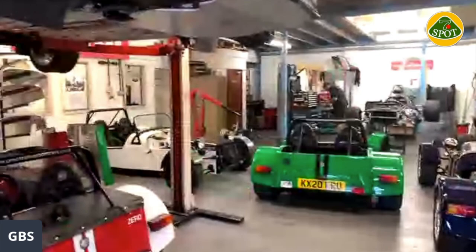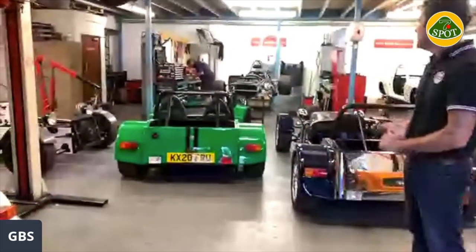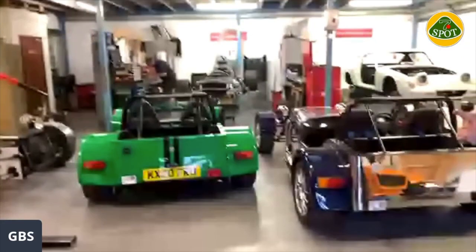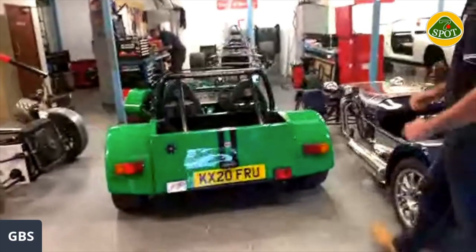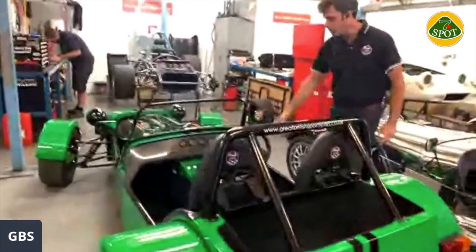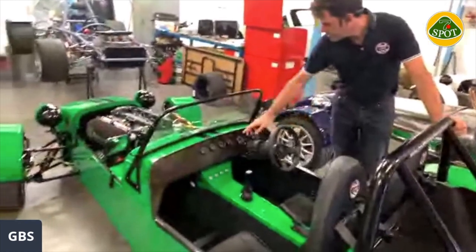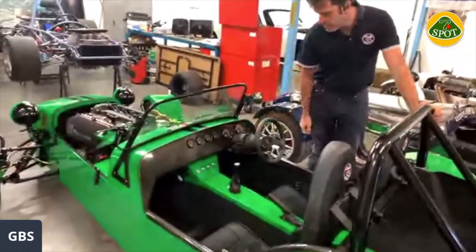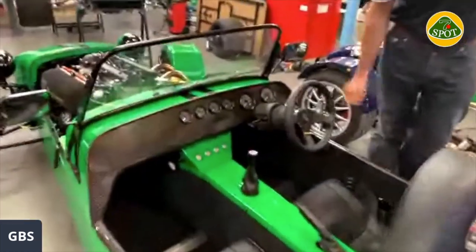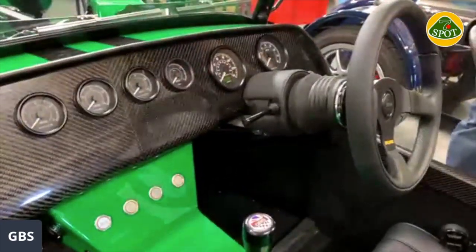We've got 6-0s in at the moment. 6-0s, wow. So the green one's a factory built car. It's got the 2.5 litre, really nice car. Actually, the colour scheme on this is awesome. It's got all the carbon fibre interior panels, the Smiths instrument with all the warning lights built in, all our own alloy stalks on it. Yes, I saw that. That's gorgeous.